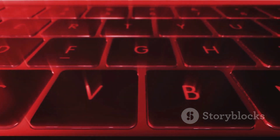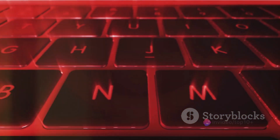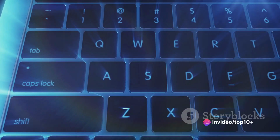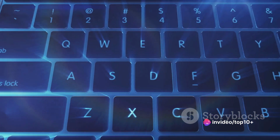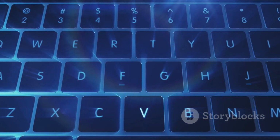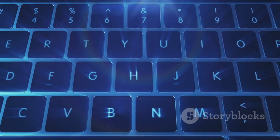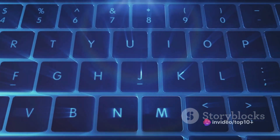Each key on a mechanical keyboard has its own switch underneath, which results in that satisfying click sound when you press a key. They are durable, reliable, and offer an unparalleled typing experience. Gamers and typists love them for their tactile feedback and fast response times. However, they can be a bit noisier and pricier than their counterparts.